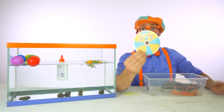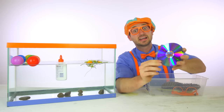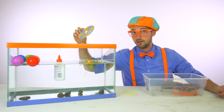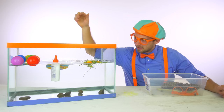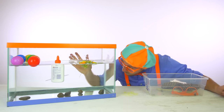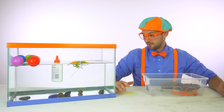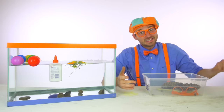Okay, oh, look. We have a Blippi CD, compact disc. Ready? Do you think it'll sink or float? Okay. Whoa! Whoa! It barely sinks to the bottom. Okay, I guess it sinks.